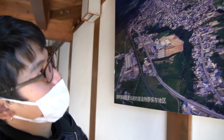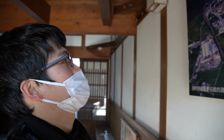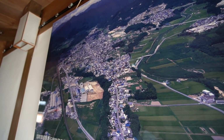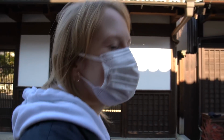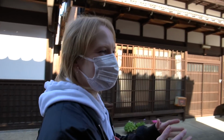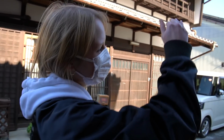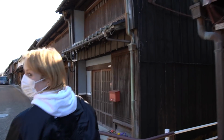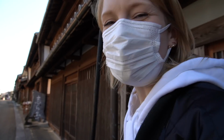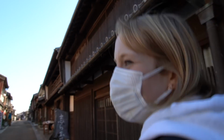So this is supposed to be one of the bigger, well-preserved post towns. I can understand it looking at that. It does seem narrower than some of the other post towns we've been to, and the houses seem a bit shorter, right? Especially upstairs. It does seem a bit weird that you can drive down here though.